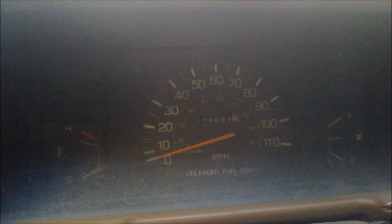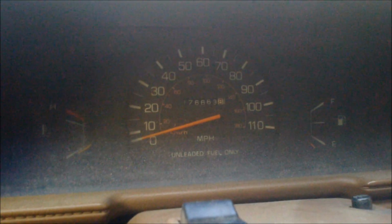There's 176,000. So yeah, I think it's a 4-speed. There's first, second, third, fourth, no fifth, and reverse. I'll be replacing that with mine. Mine has a clock and everything. 176,000 miles. It's in good shape.